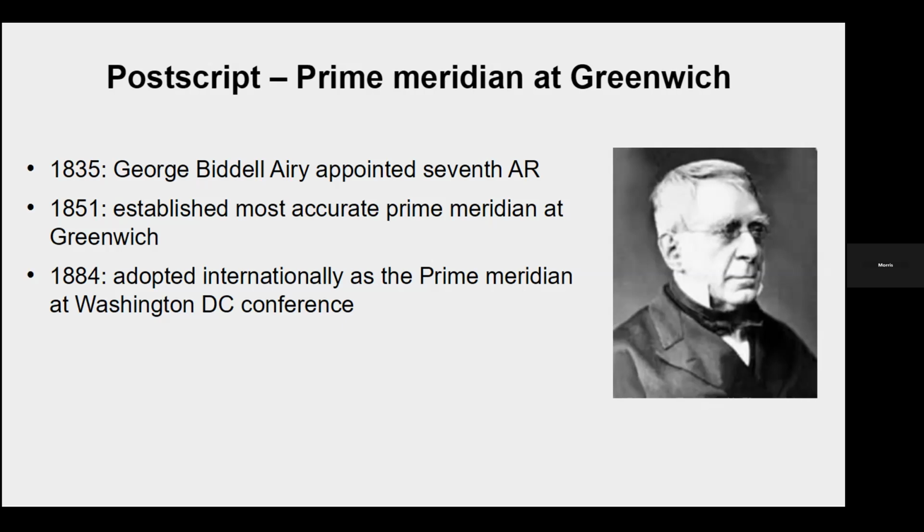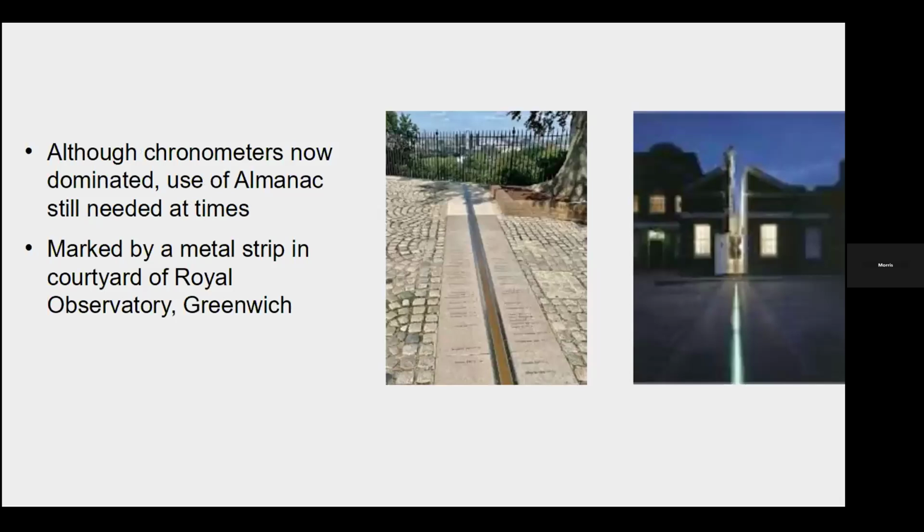Some of you might have stood with one foot in the west and one foot in the east when you visited the Royal Observatory. I understand that the line, which is a strip of metal, is actually Airy's final line because it's a movable feast.